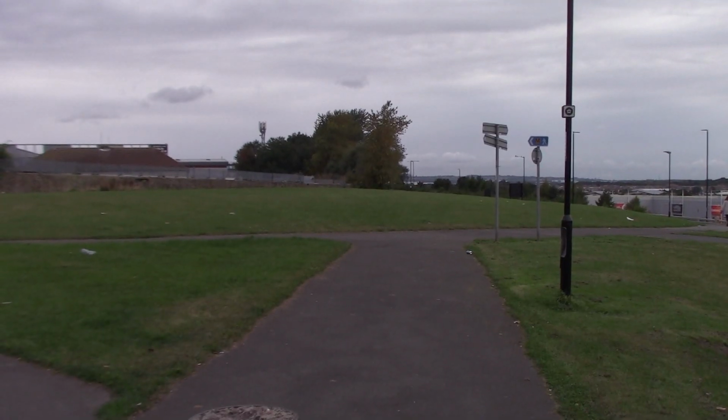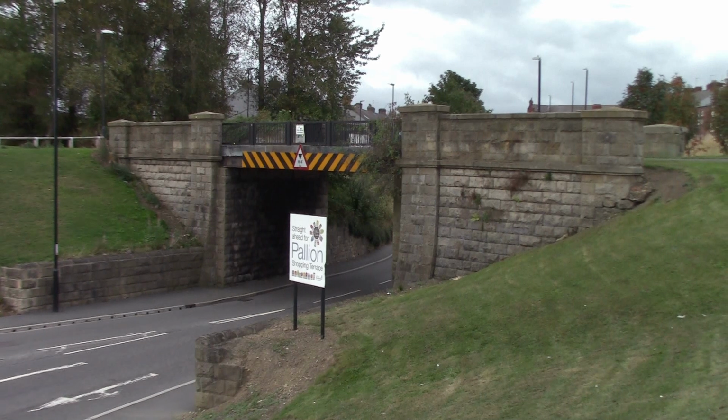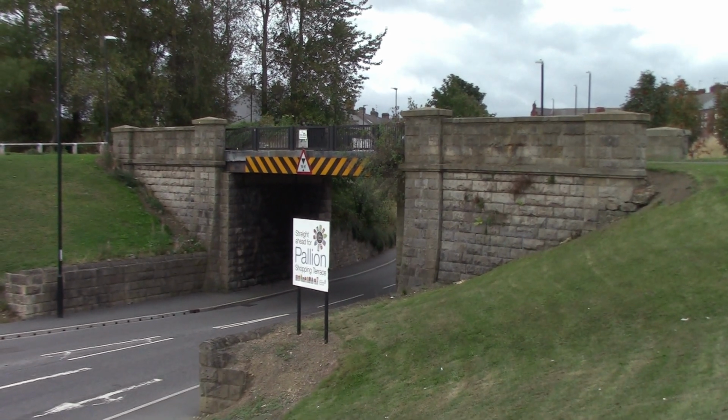There's nothing left. It looks like it's been infilled. It's just grass paths, nothing here of the old railway station. The only thing that remains is this bridge that I'm just standing on right here. That's about all that remains of the old station of Pallion.